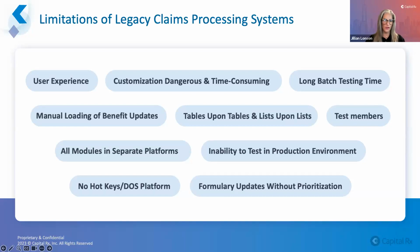Test members must be created in the system to then have them purged out when you may continue to need them in the future. This also means a user needs to recreate or recall a variety of test members and their demographics for specific scenarios. Legacy systems typically require the use of hotkeys, which can be confusing to users. Formulary updates typically require prioritization to make changes.